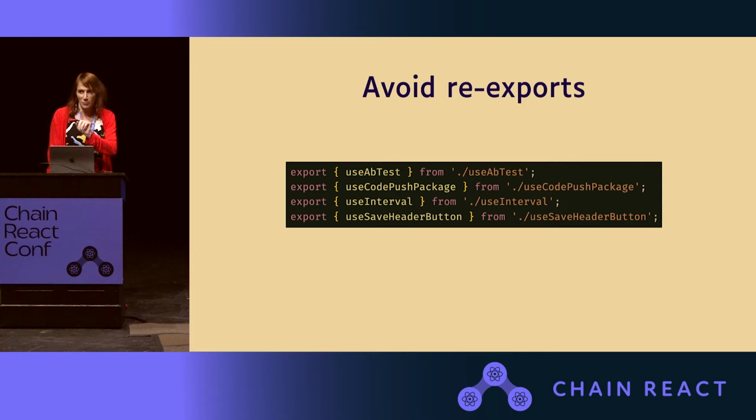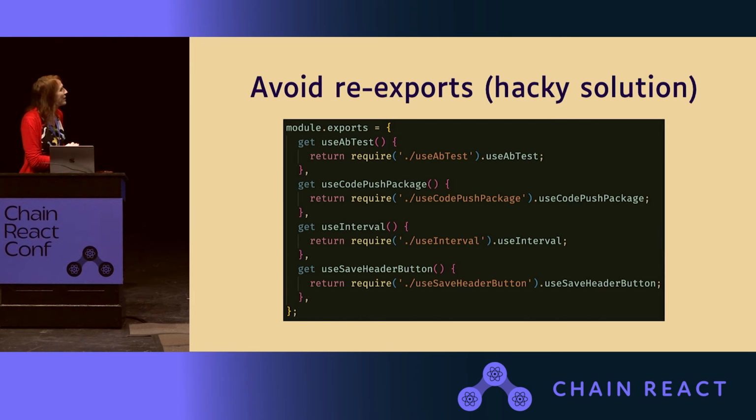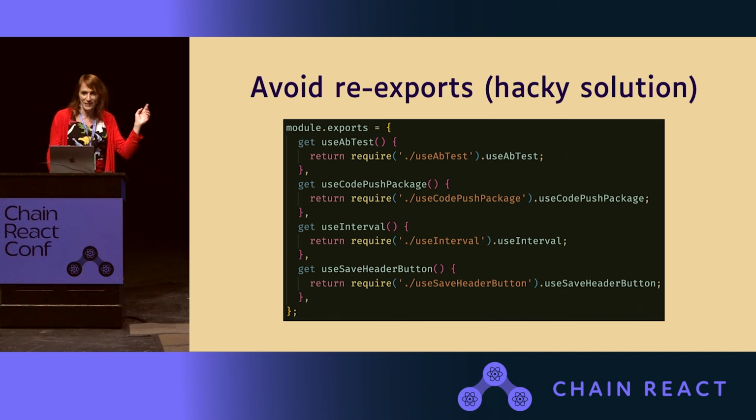All hope is not lost, though. Here is a hacky solution that I don't recommend you implement. But this is oh so similar to what we saw with the React Native index.js. But if I were to import useABTest from hooks, it only needs to load that one file now. Of course, I like using TypeScript, as I hope many of you do, and getting this to be typed correctly is also burdensome, at least without relying to hacks around the any keyword. I would love to see a Babel plugin that just does this automatically, which probably means that I'm going to be writing a Babel plugin in the next week.